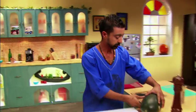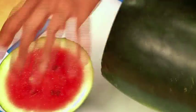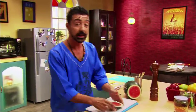Moving right along, the first thing we're gonna do is a watermelon vinaigrette, okay? I'm gonna go ahead and grab this watermelon right here. Let's get going. Little piece of watermelon out. Okay. That might just be enough. Let's take a look. I'm gonna go get a mixing bowl.